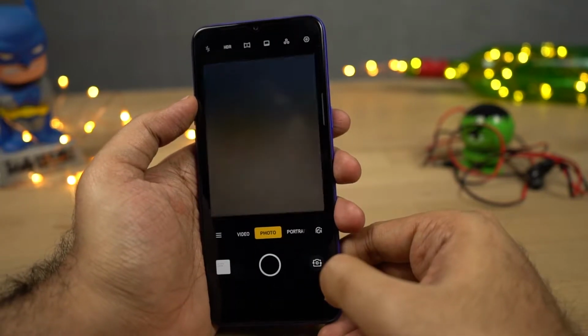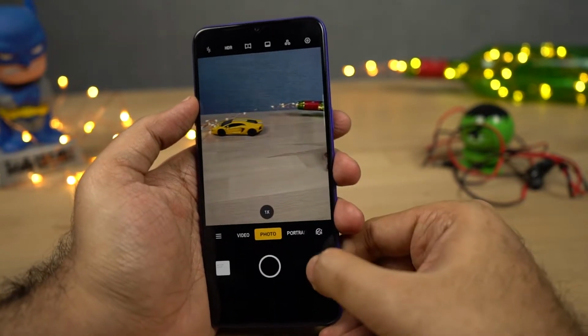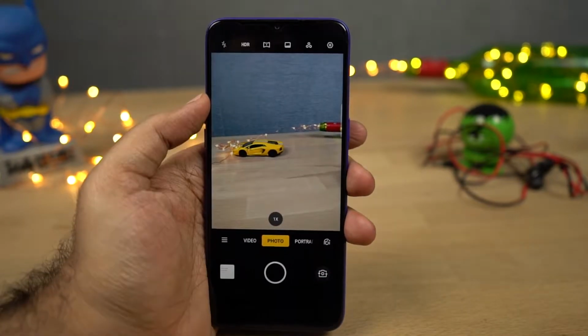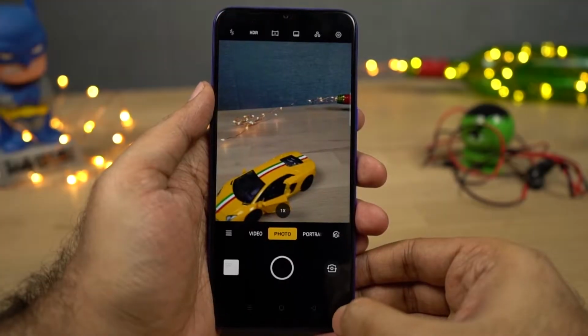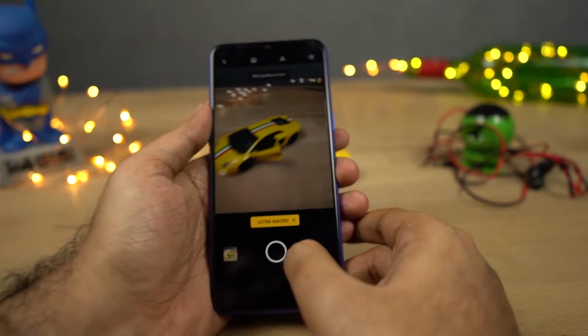Next, we also get some pretty good cameras on this phone. On the rear, this phone has a 48 megapixel camera with f1.8 aperture. And for selfies, it has a 13 megapixel camera with f2.0 aperture. Next, we also have an ultra macro mode. This mode allows you to take close-up shots from a very close distance. This is the next best thing when it comes to photography.